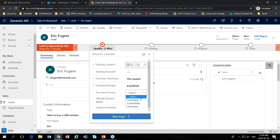Purchase process is within a committee. We can identify the stakeholders. So basically, let's say he's alone. Let's keep it simple. Individual. So Eric is the only stakeholder. And that's pretty much it. Then I could go on and say, let's move to the next stage.